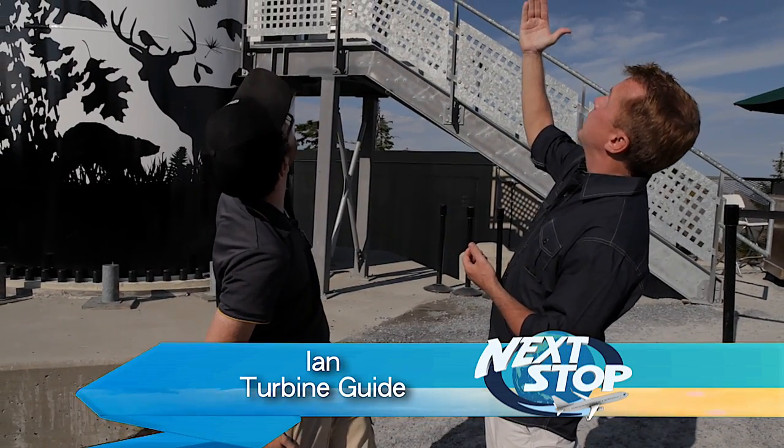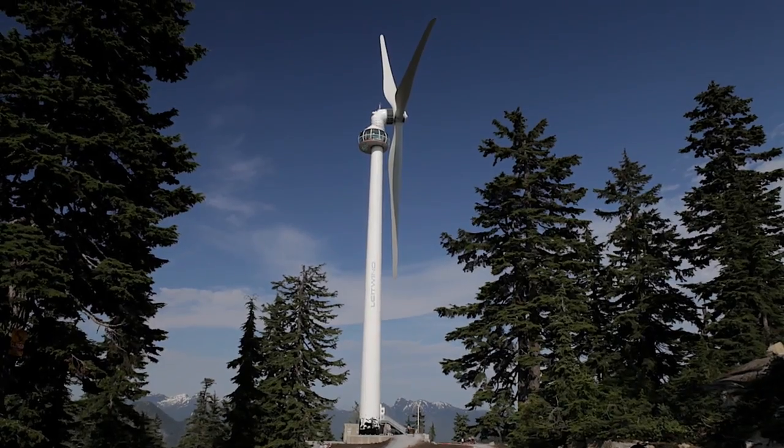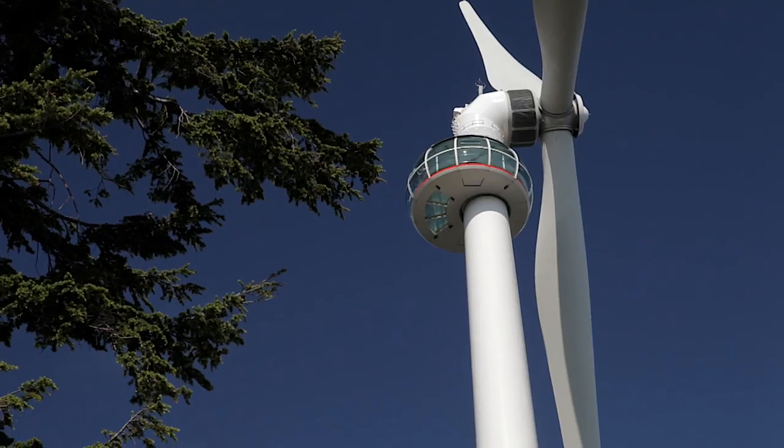Meet Ian. He's going to tell us about this impressive wind turbine. It's not a windmill. What's the difference? A windmill makes bread. A wind turbine makes power. This is super cool, the first one of its kind in the world to have both a passenger elevator and a viewing platform. So it's accessible to the public, super easy for anyone to get to, from 2 to 200.